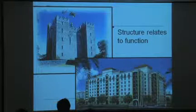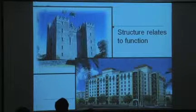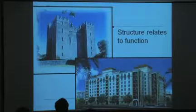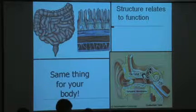Versus this beautiful condominium building in Miami, this is built for luxury and to make your neighbors jealous. But again, the structure of both of these buildings relates to the function. And this is also very much true for biology and physiology.